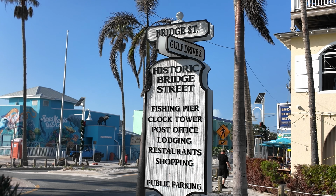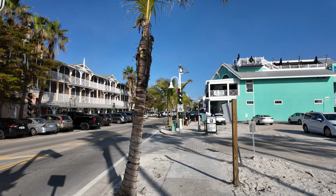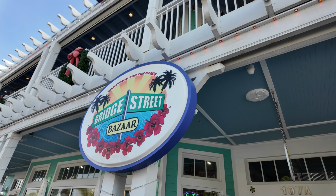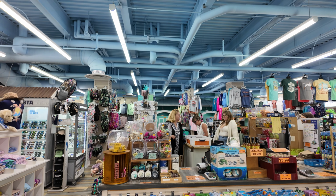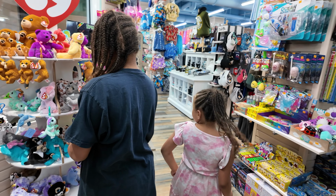Next, we headed over to Bridge Street for the afternoon, which is a cool block filled with the expected beach-style souvenir shops, restaurants, and it's where the Bridge Street Pier is located. Our afternoon was a combination of souvenir shopping, walking, and sightseeing. We headed in and out of every shop on the strip, where we did a bit more looking than actual buying.